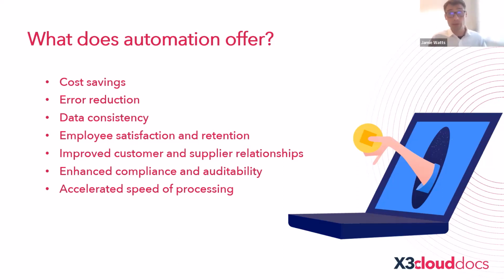People are happier: employee retention, satisfaction, reduced costs of re-employing people, hopefully improved customer and supplier relationships. So, you accessing early settlement discounts, paying people on time, it's always nice, reduces conflict, especially when it's not intentional. Compliance and auditability saves costs, as I've talked about, actually just makes you a better business. And just accelerated speed of processing. So just doing stuff faster.